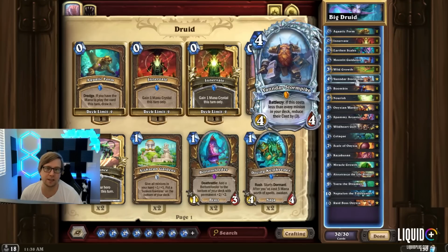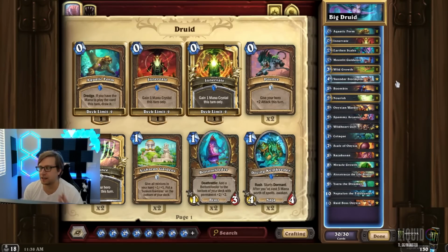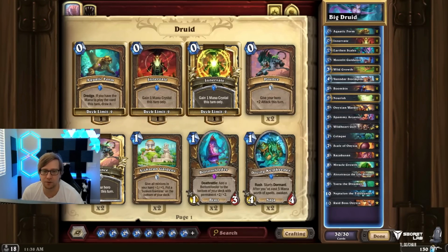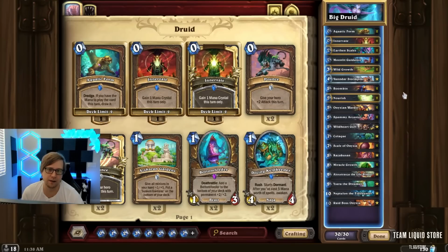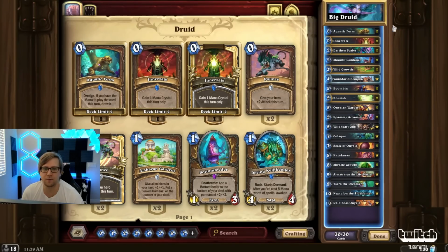You obviously always keep this in the Mulligan. The Mulligan would be something like Wonder, Wild Growth, Innervate, Aquatic Form. Most decks have very different mulligans depending on what you're facing, but this one is actually very easy to mulligan. There might be some instances where, if you already have lots of ramp and you're playing against a minion-based deck, you might want to keep a Scale of Onyxia. Maybe keep a Spammy Arcanist. That kind of stuff. But if you have no ramp, no mana cards at all, you probably don't want to keep Spammy or Scale. But Wonder, Wild Growth, Innervate, Aquatic Form. And Aquatic Form is for trying to find Innervate and Wild Growth most of the time.